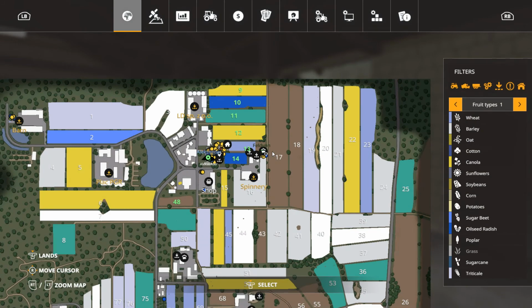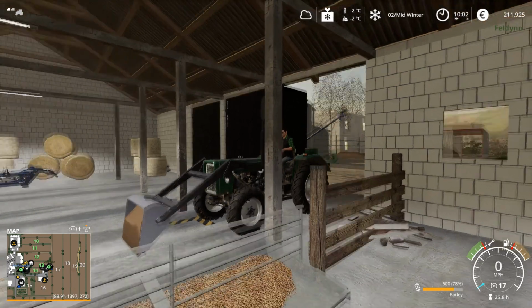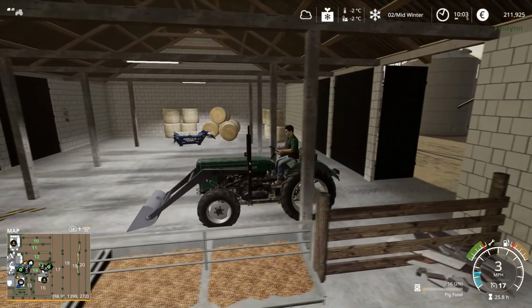Because let's just check the prices on the manure. It's going down at the slurry yard, but it is still €720 at the secondary biogas plant that we paid for, so that is going to be quite good. And the digestate there as well is looking very tasty. We still haven't had any luck with a tanker yet, but the funny thing was, of course, as it always is, in the classified ads, we actually had another truck.